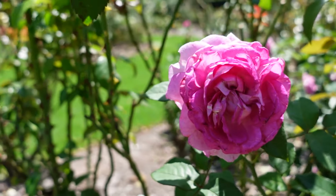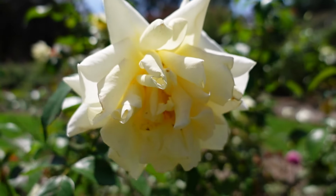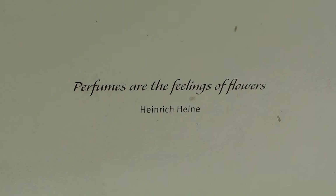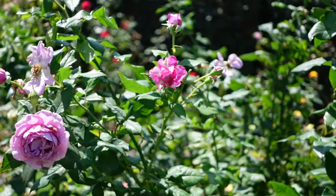It is thought that around 5000 BC, the cultivation of roses began in Persia and China. And one of the main reasons was to make perfume. They did use roses for other things like medicine and food and drink, but the main reason was fragrance though. They do smell nice. They do smell good.